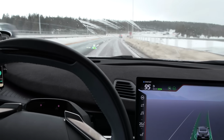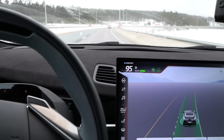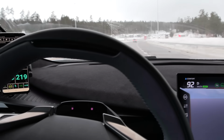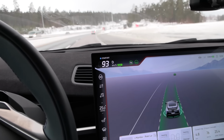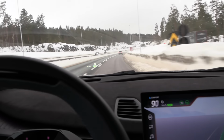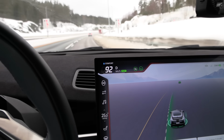All right, we're now doing the 90 test and I have to cruise at 96 this time. Too much nine. Why does it jump a bit up and down? No. What the heck? Why is it driving so slow now? Look at that. Oh man. No, don't drive that slow.